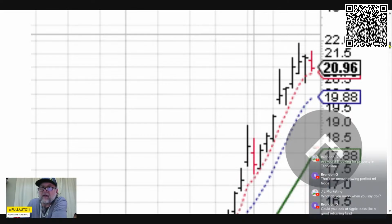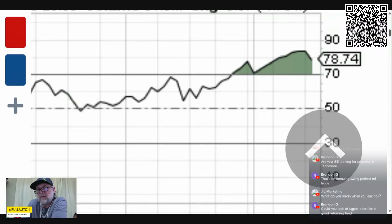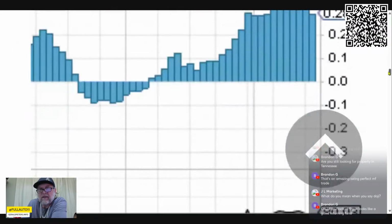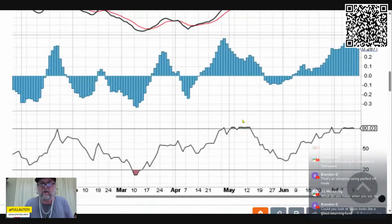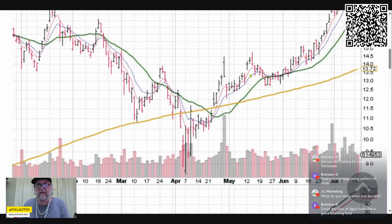Yeah, this is a top. And then we can look at the screaming, look at the 78 RSI. MACD's already turned. The money flow is at an 80. That's pretty rare, guys. Look what happened last time it got to 80. Didn't really stop it, though. It just kind of pulled back some, didn't it? And so that's always the possibility, man.